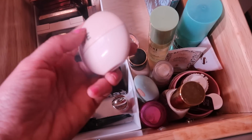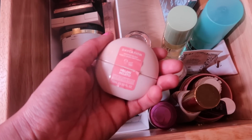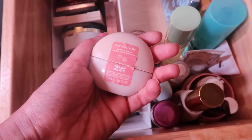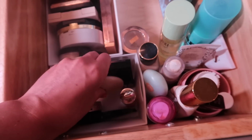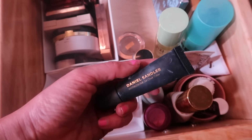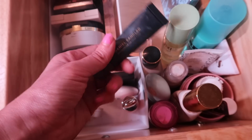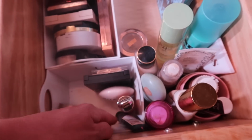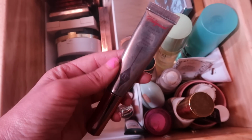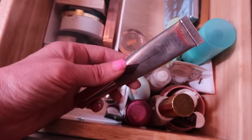I will keep my Bite Beauty liquid blush in the shade Daycation pulled. This is the Daycation whipped blush in the shade Melon Mojito. I'm gonna keep that pulled. I've used it a few times, but would like to keep using that. I do have my Daniel Sandler watercolor blush in the shade Nectar, which is going in a project. I also have my Charlotte Tilbury contour wand, which I have gotten quite a bit of use on this year, so I really should put this away for a bit.